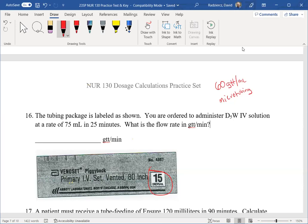So the first thing is our tubing tells us, we look at the package, I circled it, 15 drops per milliliter. So we know what our drop factor is. Then we have a flow rate. Flow rate is typically milliliters per hour, but it could be milliliters per minute, and it could be drops per minute. So for this one, it tells me I have 75 milliliters and I have 25 minutes. Now, I can certainly convert that to milliliters per hour, not a problem, but then you've got to remember to convert hours back to minutes. So you might as well just leave it as 75 mil over 25 minutes.